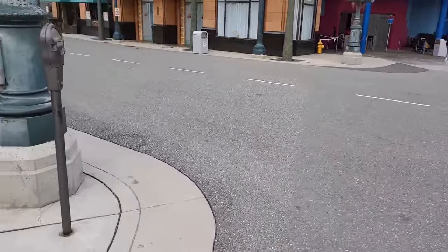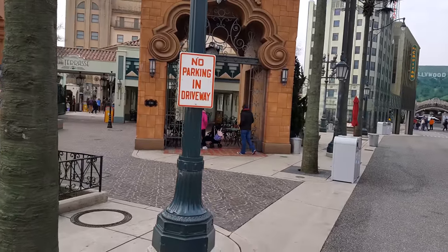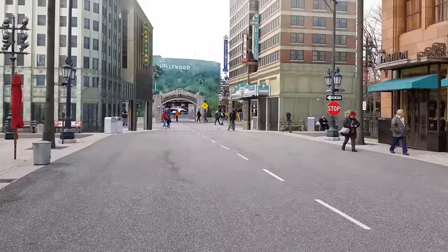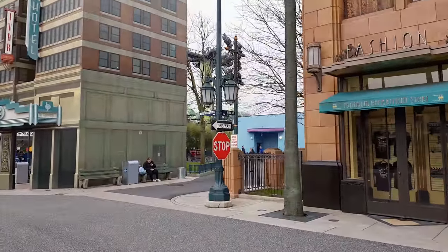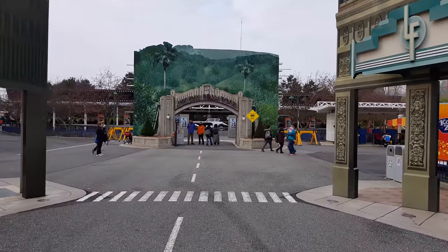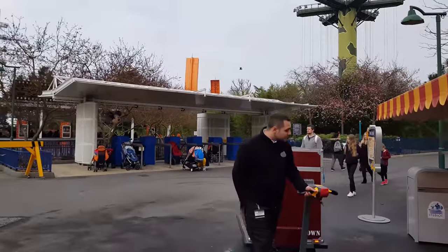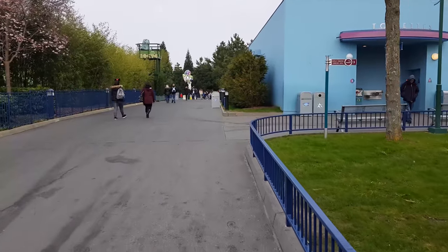This place is huge. I do feel like I'm walking on the main road. Oh yeah, that's the parachute ride. Cruella de Vil car. Oh, that's the Studio Tram tour. Yeah. We'll do the tram tour a bit later.